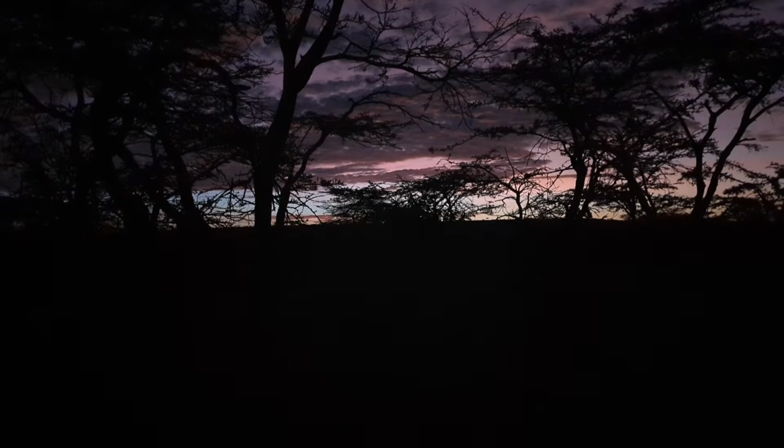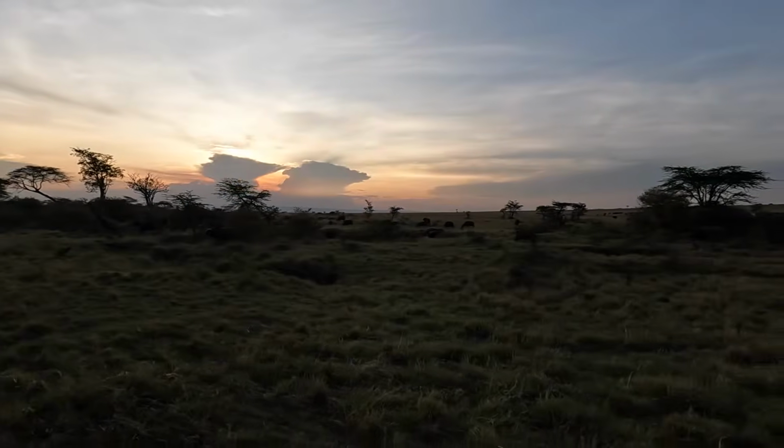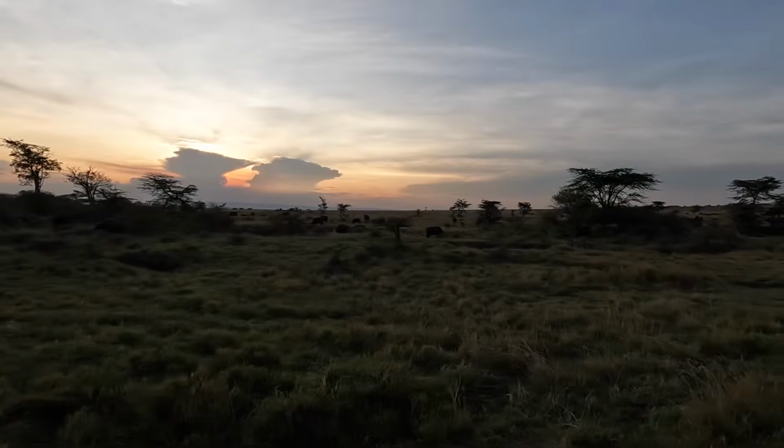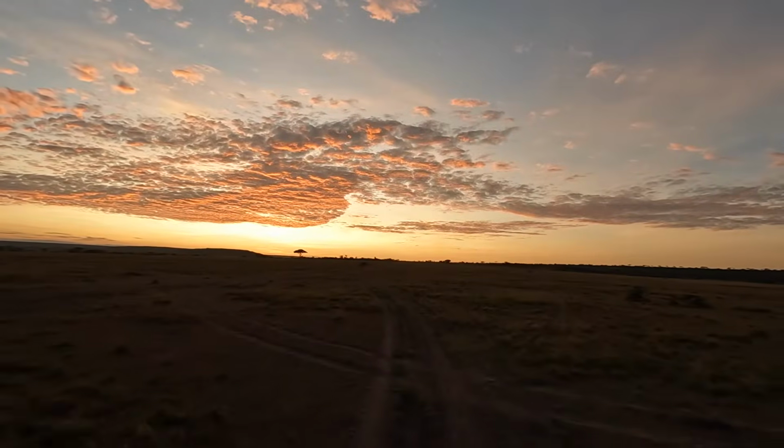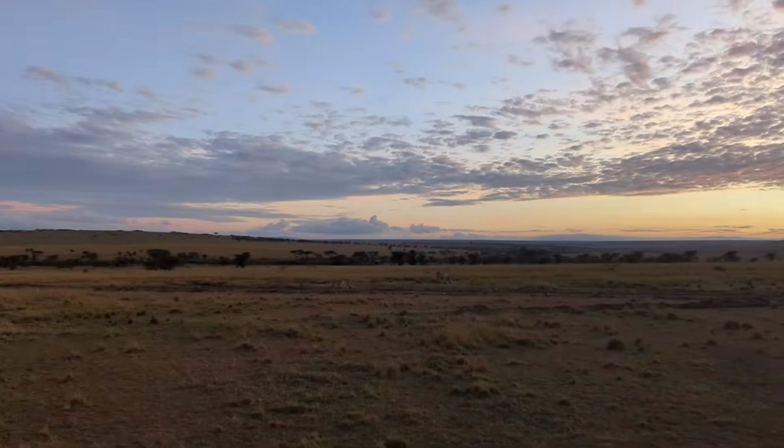You get up in the morning, so we have a morning wake-up call. You give a preference at dinner the night before, and they'll bring you your morning coffee right here while you get ready. At 6 o'clock, we're on the trails and out on our game drive before the sun rises. We have a breakfast out in the bush, which is amazing. That usually takes place around 9 o'clock.